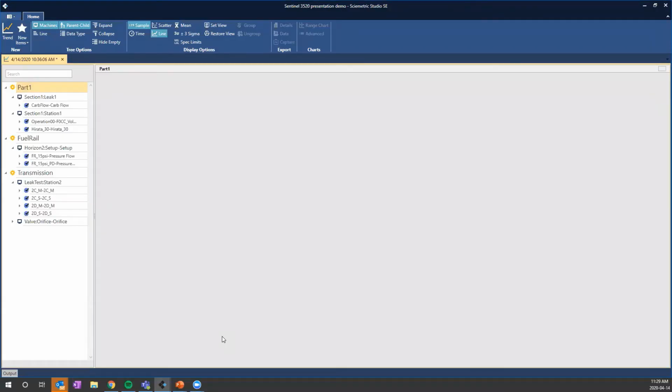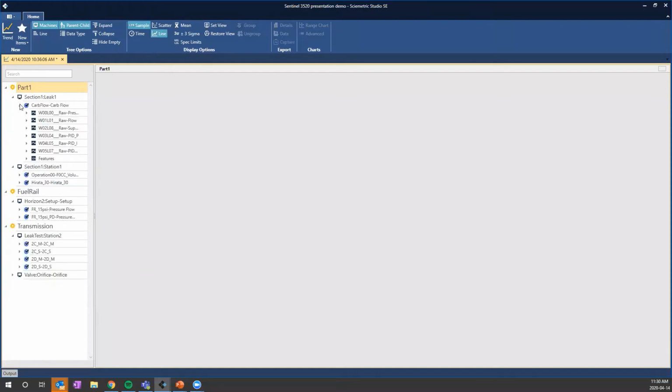What I'm showing you right now is Symmetric Studio software. This is the same software that runs on the data hub that connects to all the Sentinel instruments. So some of the same things I'm going to show you as far as how we look at waveforms and start to actually analyze our data and use the power of digitization and visualization applies to any of the Sentinel family instruments.